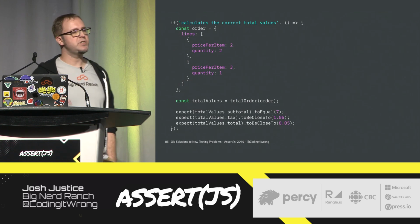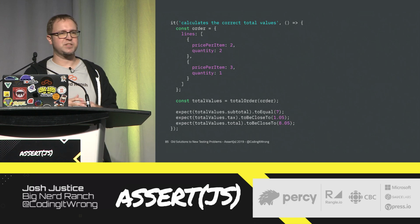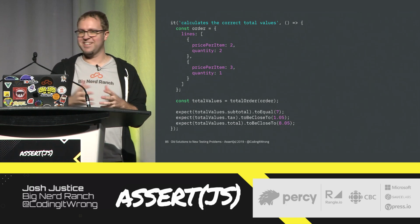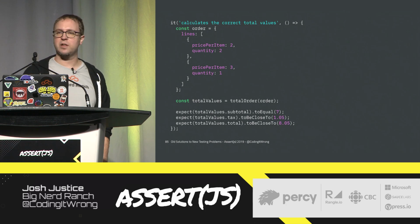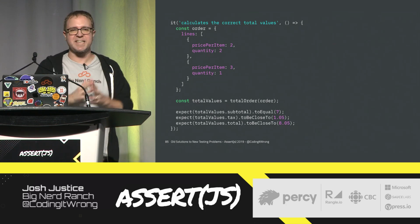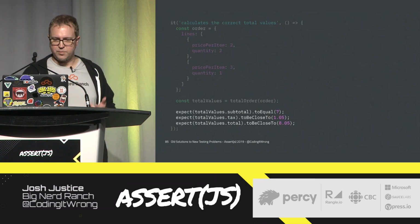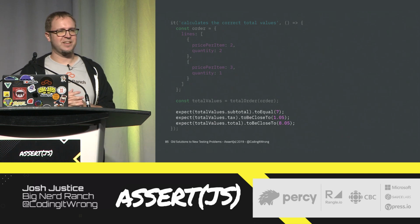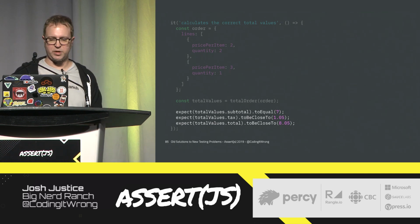So we can start out choosing simpler values. In this case, we've set up some numbers that even I can do a little bit of math on stage in real time to figure them out. We have a line that has 2 items at price $2 each, and 1 item that has a price of $3 each. So even I can see, OK, $7 for a subtotal. The 1.05 I had to use a calculator for because I can't figure that out. But at least the 7, we can see the connection there of how these things are working.